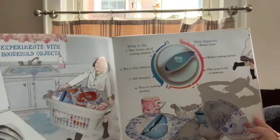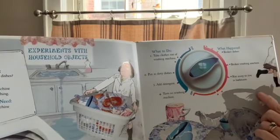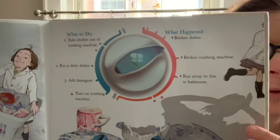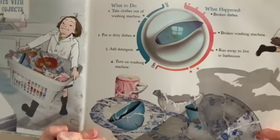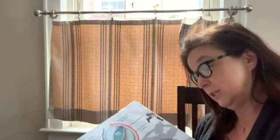What happened? Uh-oh, broken dishes, broken washing machine, run away to live in the bathroom. Uh-oh, she's in a lot of trouble. She's gonna have to hide in the bathroom now because I don't think her parents are gonna be happy with what she did. Broken dishes and a broken dishwasher or washing machine.